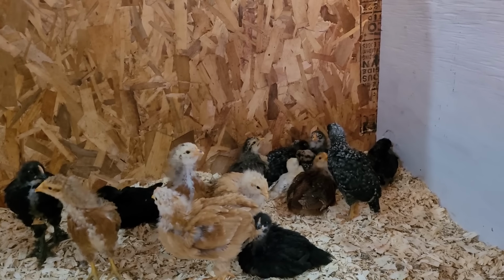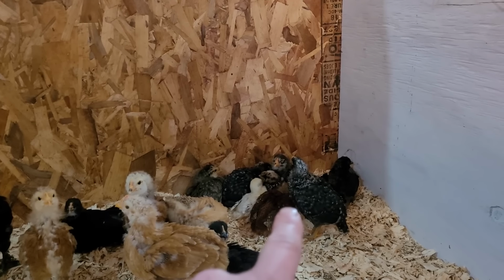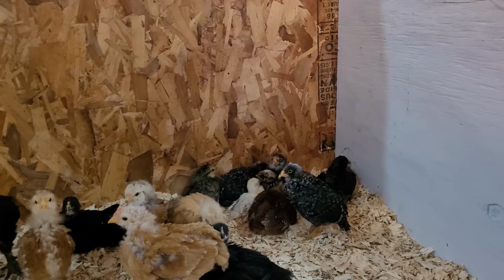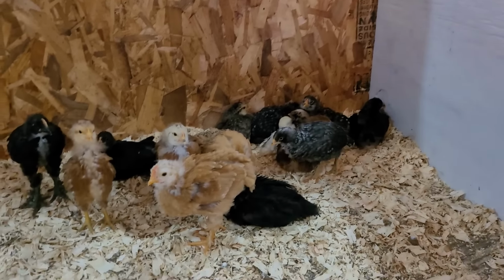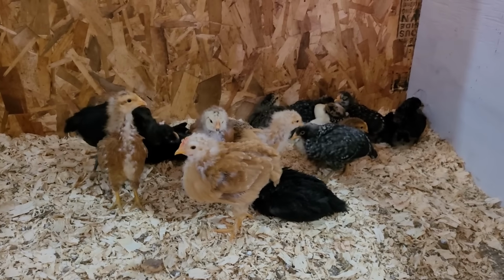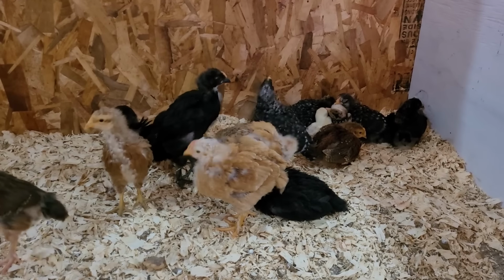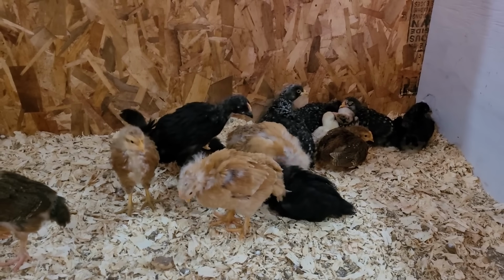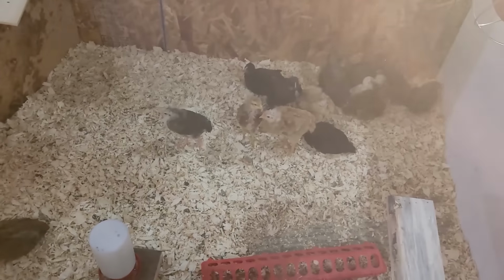So the 2 that I saved are in here. There's one, the white one over there, and then the other one right next to it. And they are happy as clams hanging out with these chickens. These chickens are kind of looking ugly. I hate to say it, but they're that stage where their feathers are all coming in and they're looking, you know, a little bit wild. But they're doing well. And this is their little brooder box that I have.